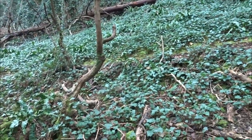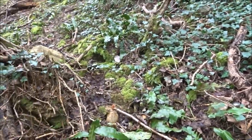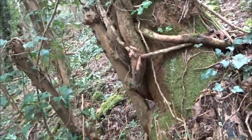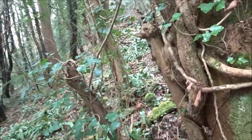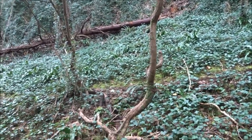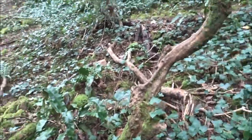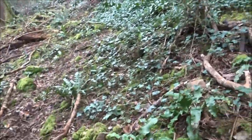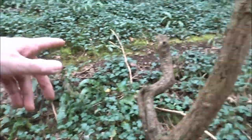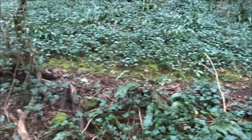15th of February 2021. This is like the second video. I'll add the other one in a minute. Basically, I'm in the jungle part of Worlebury Woods, which they want to clear as well eventually. So it's quite difficult to video because there's no clear pathway, although I can sort of see a path either an animal or a person uses here.